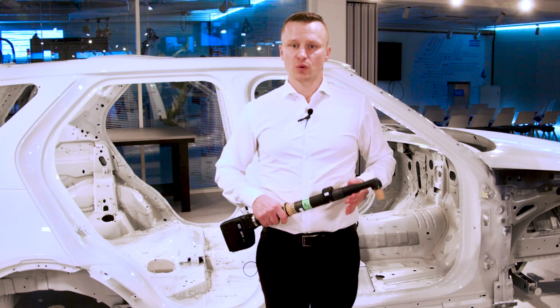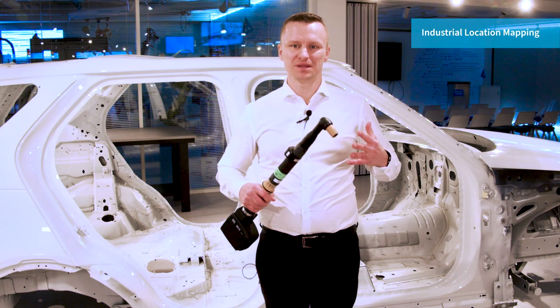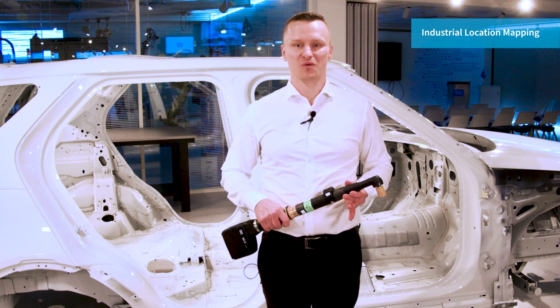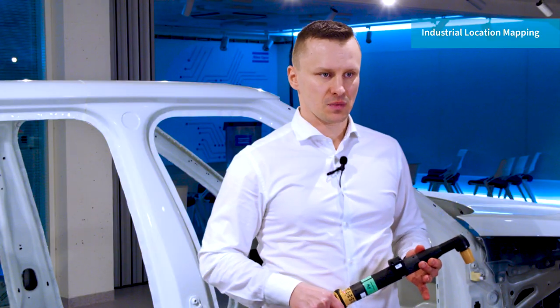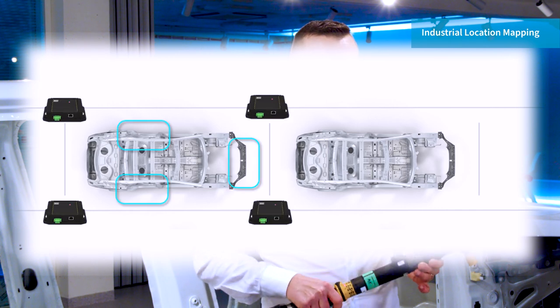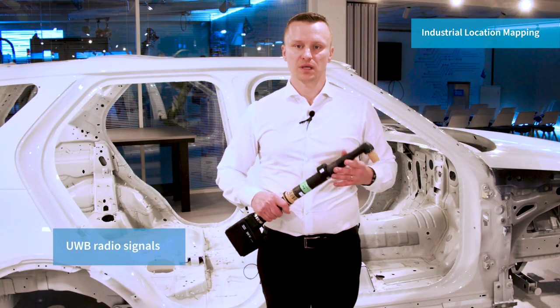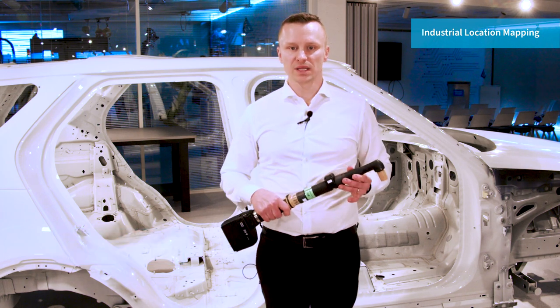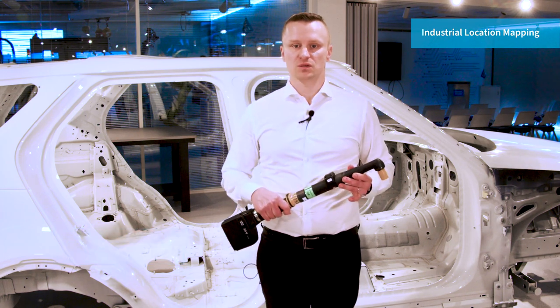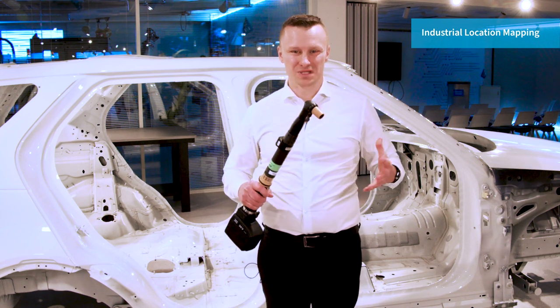The last system in our portfolio is called Industry Allocation Mapping, or ILM. And this technology is addressing a bit different challenges than the system you have already seen. This system consists of four anchors, creating virtual zones for tools to work within, and the tag on the tool. Industry Allocation Mapping is using ultra-wideband radio signals, which are perfect to be used in industrial environments, such as moving lines with many obstacles.